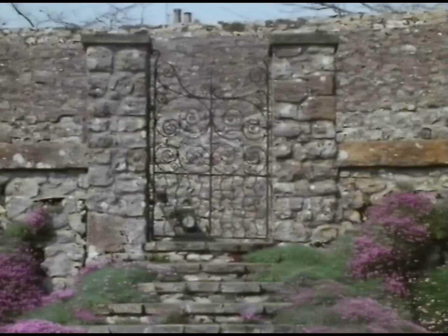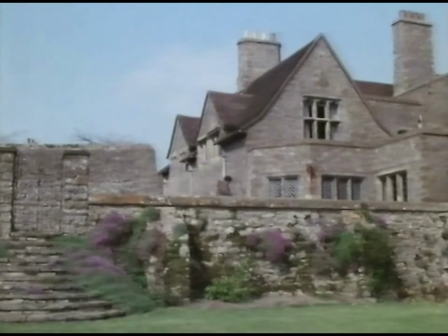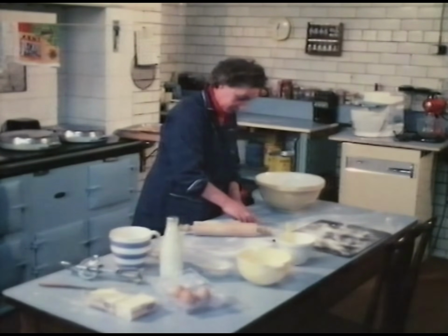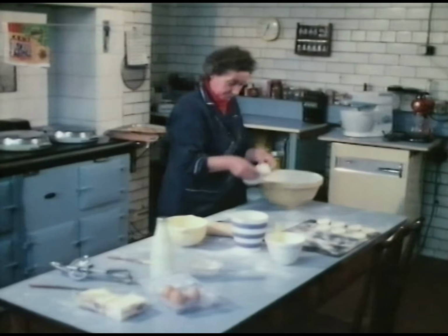Now, two of the pillars of the establishment are Maggie, whose great specialty, of course, is the garden, and Peggy, who is the one who organizes teas for visitors. At first I thought we couldn't possibly manage this, but she insisted that we could, and she does it beautifully. And over the years she must have made absolutely millions of beautiful scones.